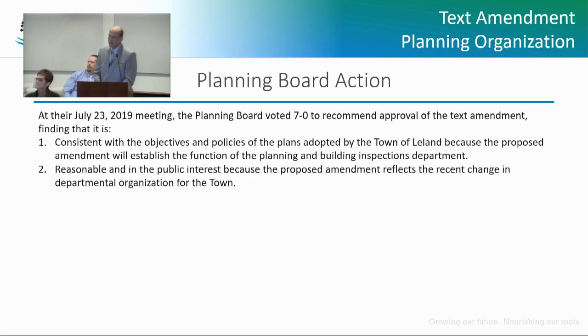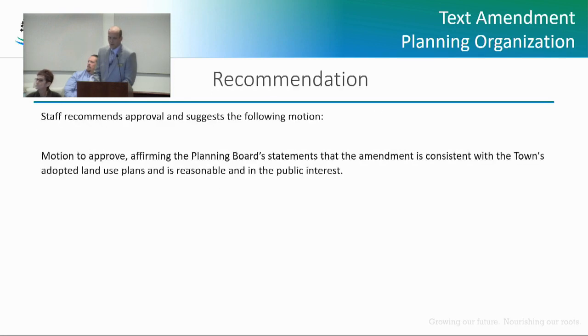At their meeting last month, the planning board unanimously voted to recommend approval of this amendment, finding it to be consistent with the plans adopted by the town because it would establish the function of the planning and inspections department, and also reasonable and in the public interest because it reflects recent change in departmental organization for the town. We do recommend approval, and suggest the following motion. Glad to answer any questions.